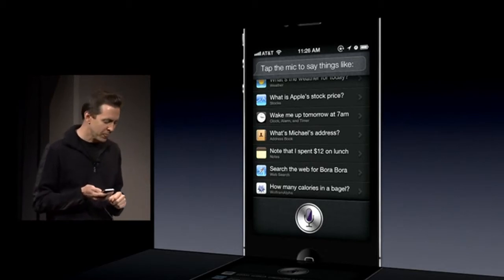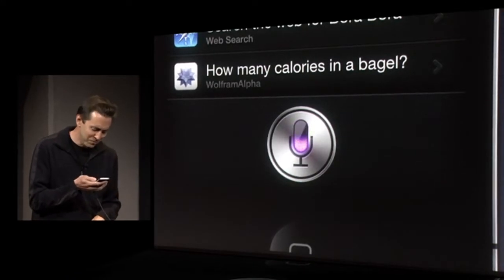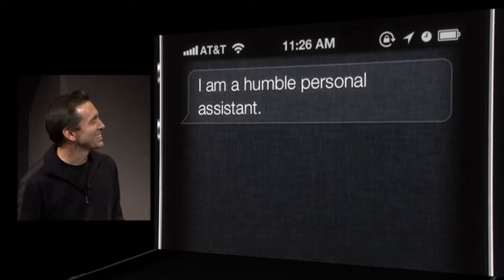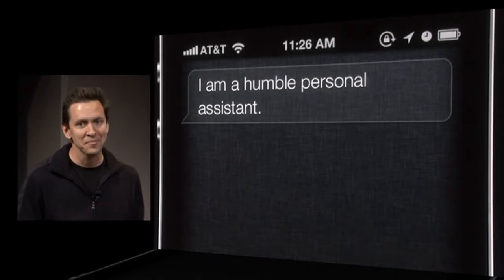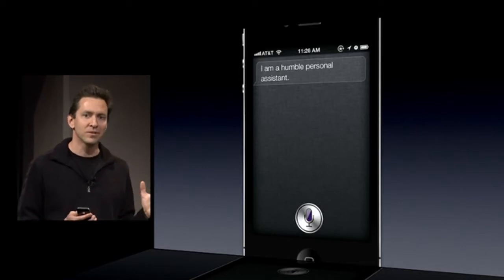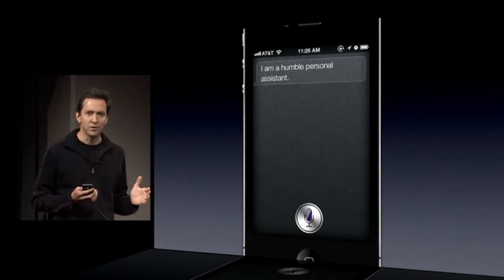Now, you might ask, well, who is Siri? Let's just ask. Who are you? I am a humble personal assistant. And that is Siri. Siri is your humble, intelligent, personal assistant that goes everywhere with you and can do things for you just by you asking. Thank you.